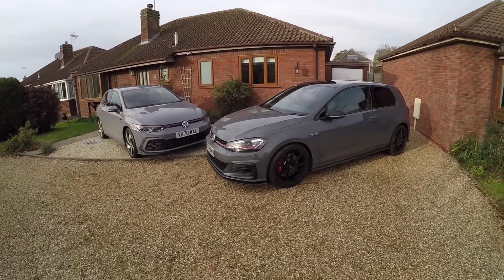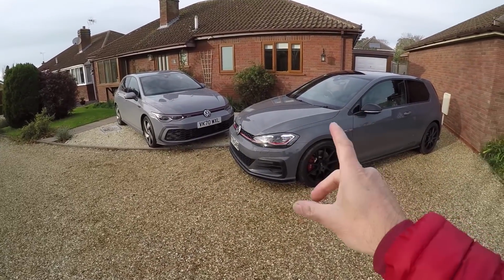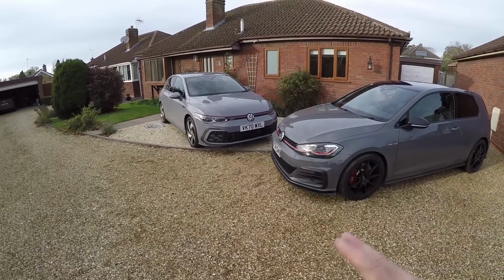Okay, we're going to start off then by looking at the exterior of the new GTI, then at its interior, and then of course we're going to go for a drive. I've brought my Mark 7.5 GTI TCR here, not because it's a direct rival for this car, it's more of a rival for the Club Sport that's coming soon, but just because I thought it'd be good to have the two cars together so you can compare and contrast.